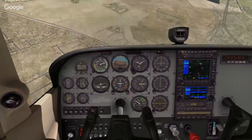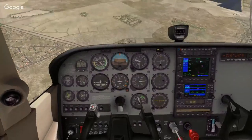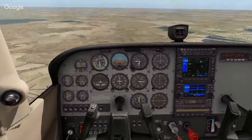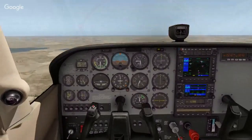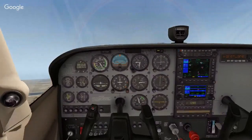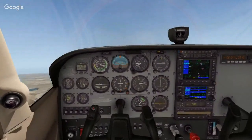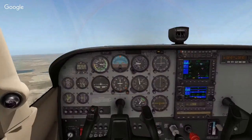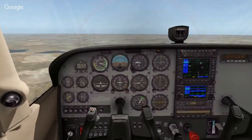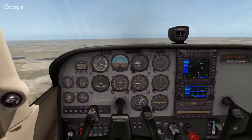I'm just going to let it go. Aircraft's going to pitch down. We're building up plenty of speed. And there, the nose is coming up all on its own. And there we go. We're pitched back up. Now we're in a giant, huge, steep phugoid. So I'm going to go ahead and arrest that with the stick. And there we go. So that's a power off stall, a clean power off stall.